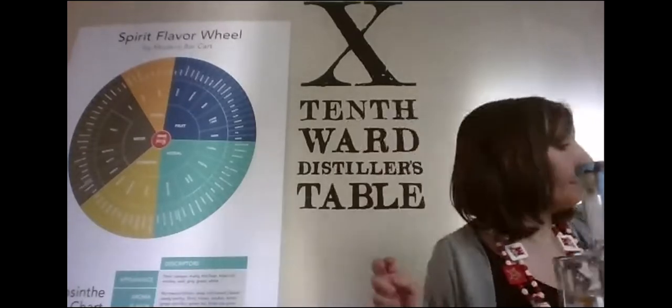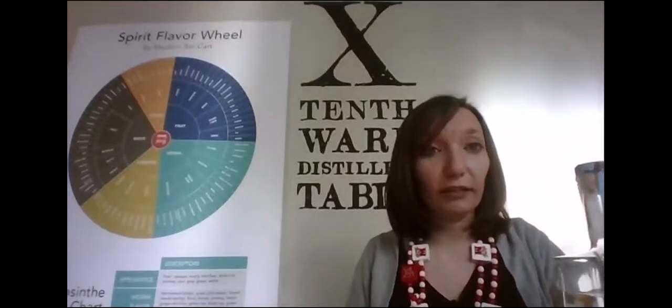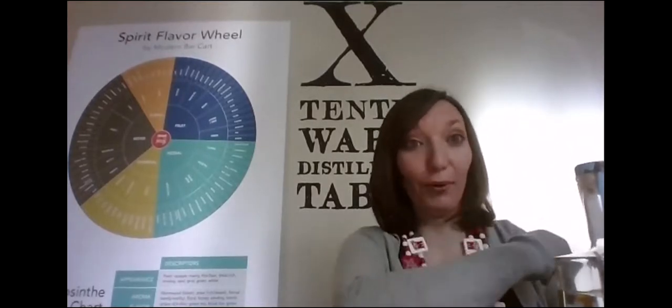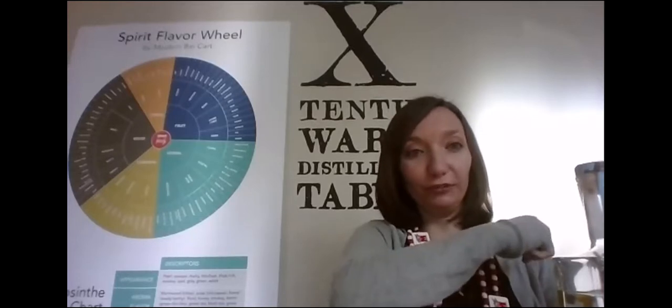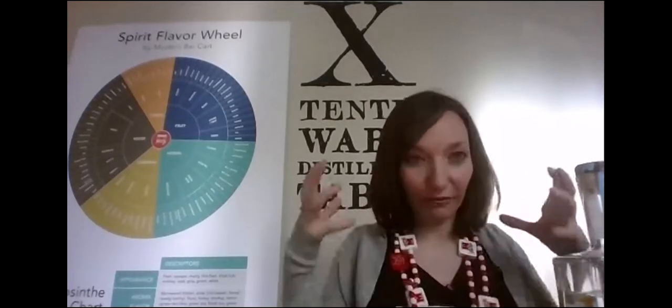Something I recommend as a palate cleanser, which I actually learned from our head distiller when you're switching spirits and in between them, is to actually smell the inside of your armpit, because that's where you smell the most like yourself, and you're not used to, you don't know how your own self smells. So that sort of resets your tasting and your smelling palate.